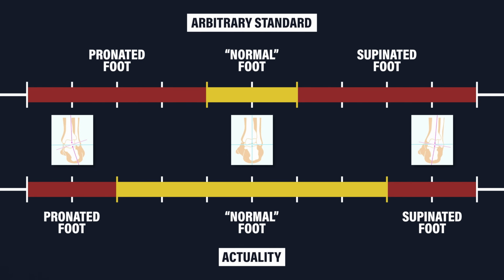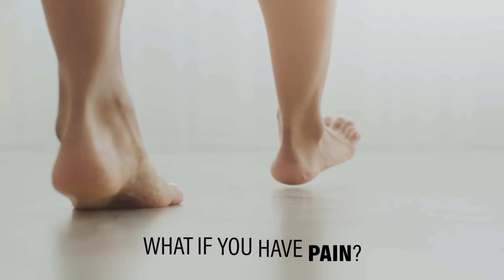The problem is that we've pathologized normal, meaning that if your feet don't meet this unrealistic and unsubstantiated standard that was arbitrarily set over 100 years ago, then you're broken and need to be fixed. What if you have pain?